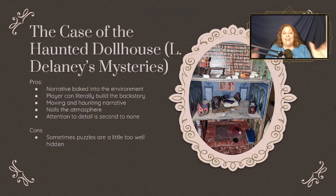And finally, The Case of the Haunted Dollhouse, the L. Delaney's Mysteries. This one, unfortunately, is not for sale anymore. I got it as a birthday gift. It was stupid expensive, but so worth it. This one technically had puzzles in it. It definitely was one that focused more on the narrative and building the narrative. But the narrative was literally baked into the environment. You were literally building the backstory.